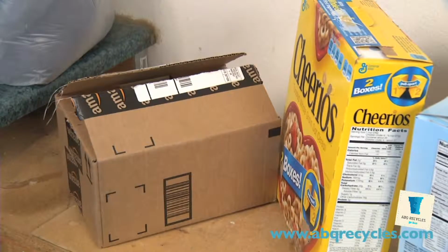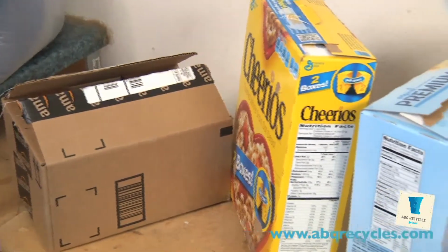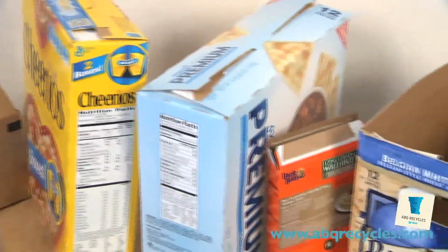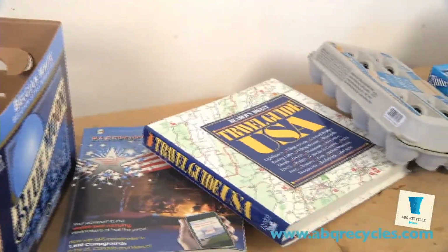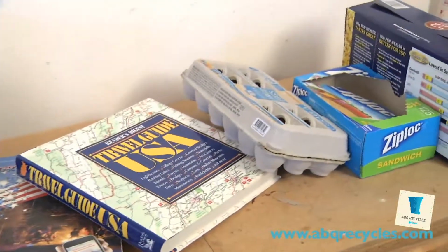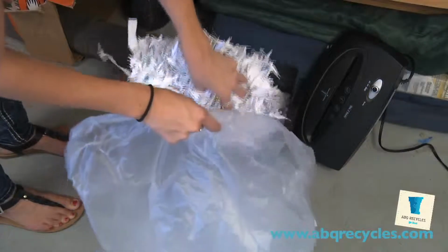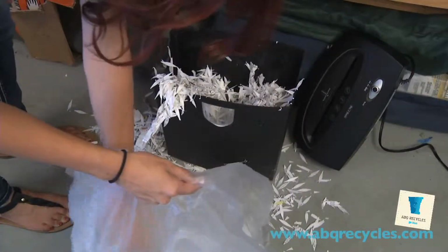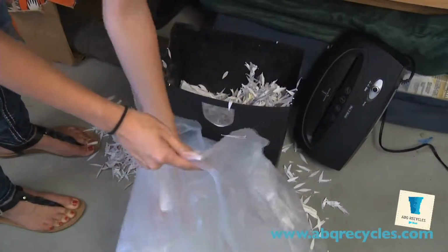Also included in the paper category for recycling is corrugated cardboard, cereal and cracker boxes, soda, beer and juice boxes, milk cartons rinsed out, phone books, hard and soft cover books, and paper cartons. Shredded paper is also accepted. Shredded paper is the only material that may be placed in clear plastic bags.